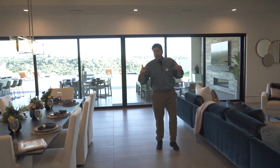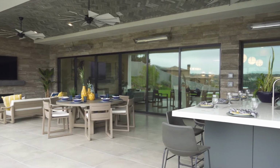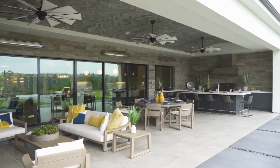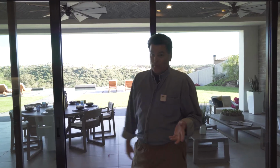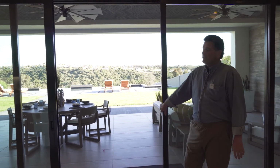All right, from the great room, the kitchen, the nook, and the family room, you get out to the grand veranda room. Everybody loves this room. You don't dare design and build an estate home anymore without the veranda room. Now this one here is about 900 square feet. It's pretty typical in size.